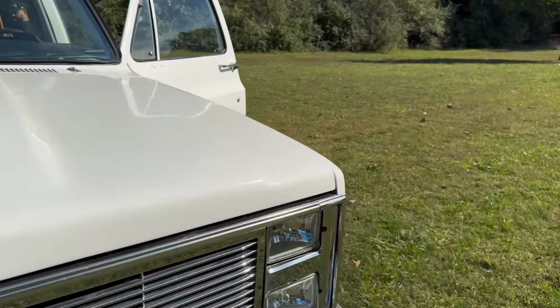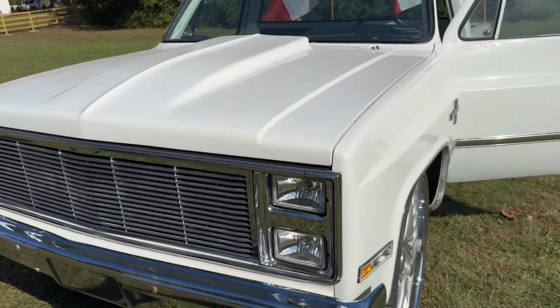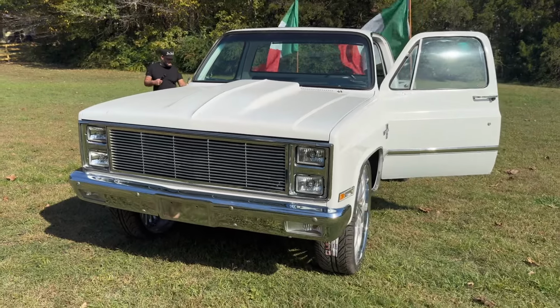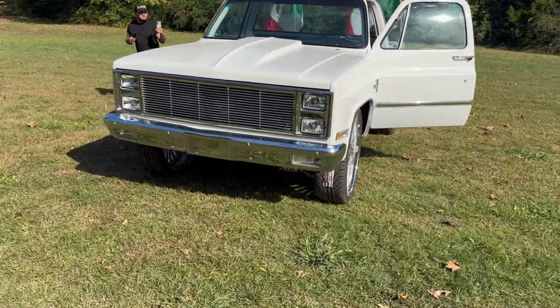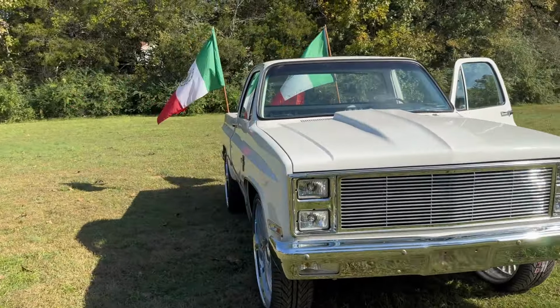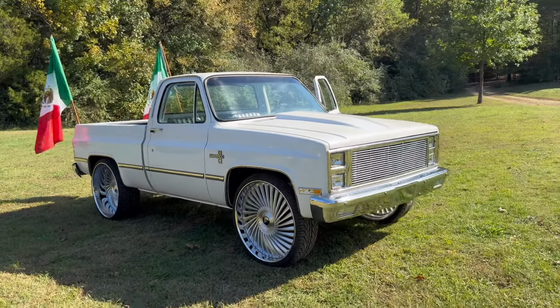Y'all see it got the chrome on the aftermarket, it looks like. I don't think that's factory. I think the factory ones are like the plastic. But it really brought it out. New headlights, new side markers, everything works. Y'all see the Lexani tires, gang. We might go ahead and test drive it, honestly.